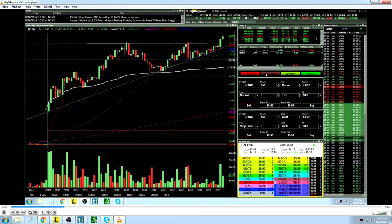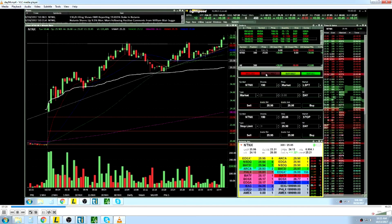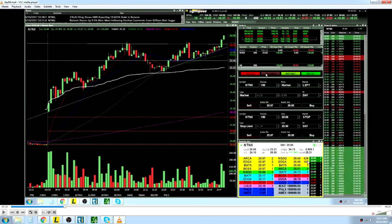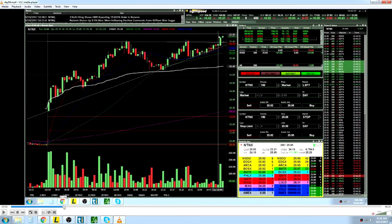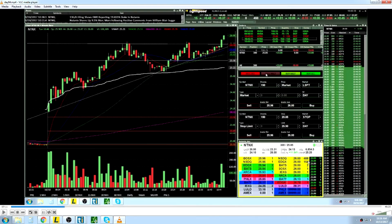I wrote down it was a bull flag. I didn't write down anything that it was by. Oh, I saw something there. Huge number, and it didn't break it. So off of that huge number, how much was that? That is 50,000. So this is like 70. It was about 70,000, 75,000 shares.